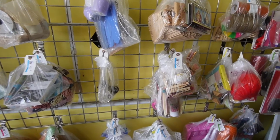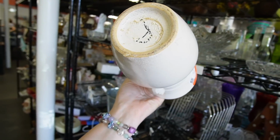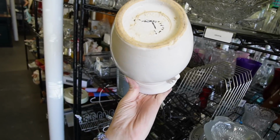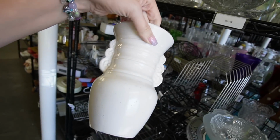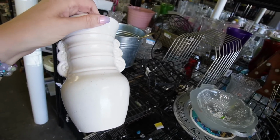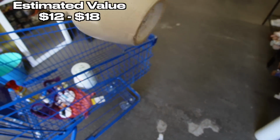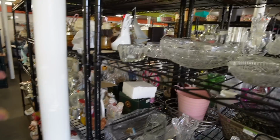All right, crafty stuff. I like the ears on that. Kind of interesting. $4.49. I want to assume this is old, but I know they've been making reproductions that kind of look like the old pottery pieces. I'm gonna stick this in my basket, and then I'm gonna reach even farther.